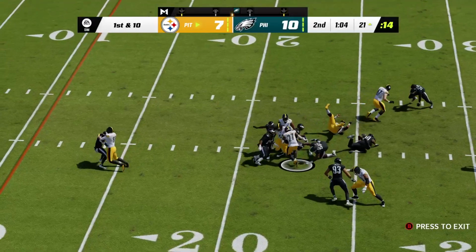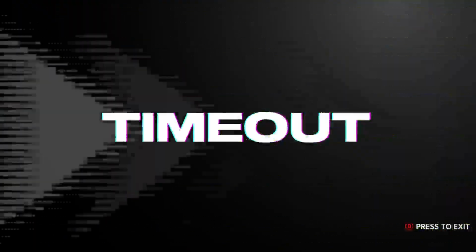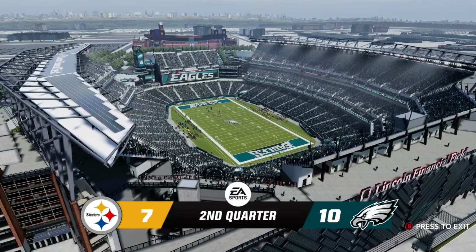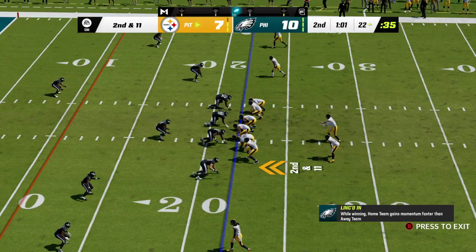Out of the gun, they run it with Hall. And a nice move will yield nothing as he's stopped behind the line. Now the Steelers use the first of their 3 timeouts as they'll stop it with just over a minute to go before halftime. Maybe just a slight detour on what's been a strong drive. Here's 2nd and 11.